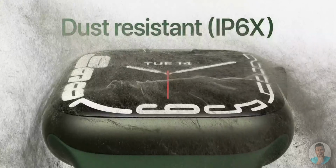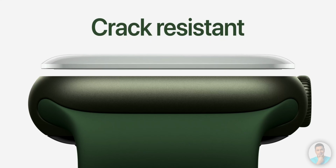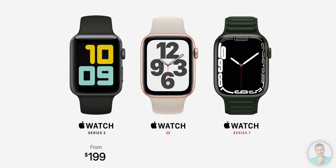What's not sly is the fact that they have managed to get the Series 7 IP6X certified for dust resistance, and the fact that they have managed to get the same shatter-resistant glass from the iPhones to the Apple Watch as well. The Series 7 charges with the included USB-C plug, which is 33% faster, so Apple does see the benefits of USB-C. But that's a rant for another day. In real-day numbers, that's 0 to 80% in 45 minutes and 8 hours of sleep tracking in 8 minutes of charge. Neat. The base variant of the Apple Watch Series 7 starts at $399 US.